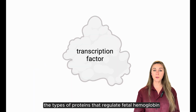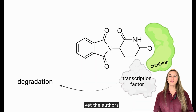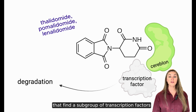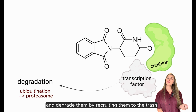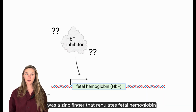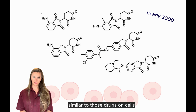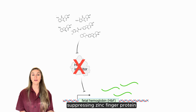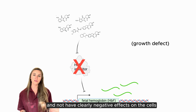The types of proteins that regulate fetal hemoglobin expression are tough to target with traditional drugs. Yet the authors had hope that they might be able to follow in the footsteps of pre-existing drugs that bind a subgroup of transcription factors called zinc fingers and degrade them by recruiting them to the trash can of the cell. But no one knew if there was a zinc finger that regulates fetal hemoglobin. So they basically threw a bunch of molecules similar to those drugs on cells to see which ones might cause degradation of a fetal hemoglobin suppressing zinc finger protein and not have clearly negative effects on the cells otherwise.